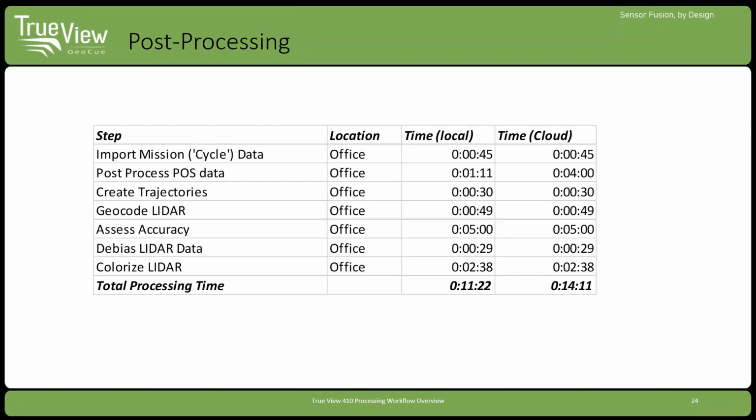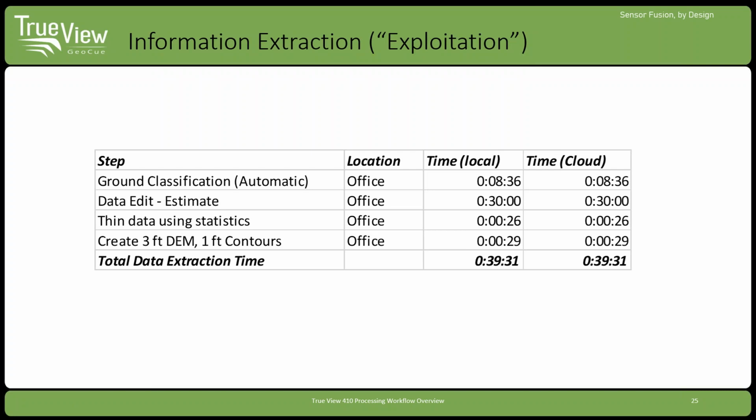Here's where you're on your processing side. You're in the mission, you import, you run through the POSPac information, you create the trajectories, you geocode the LiDAR, you do an accuracy assessment, debias the LiDAR data if you want to, and again, it doesn't take long, 11 minutes. Ground classification: you've got your data, if you have to estimate, if you have to do some things, you can do that.